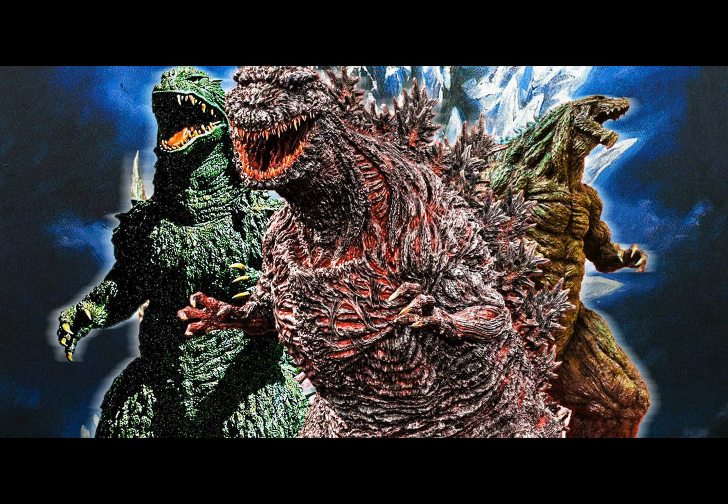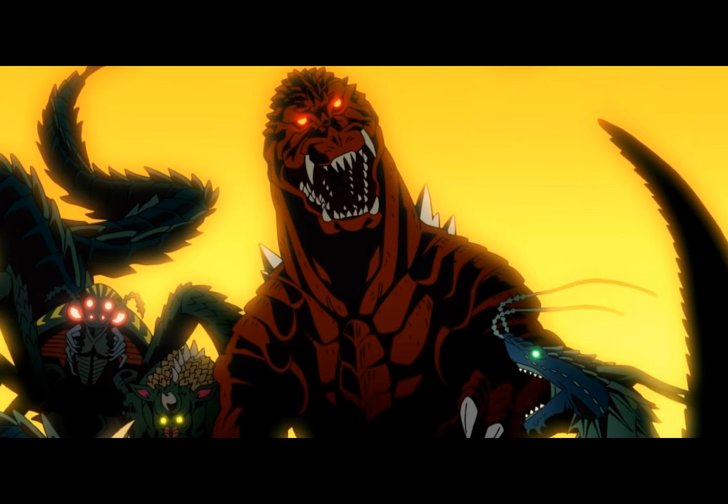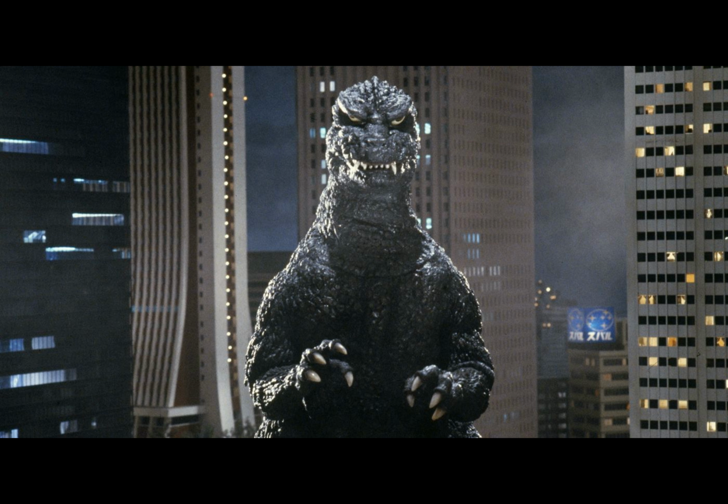The Marvel Comics Godzilla, which appeared in the comic book series Godzilla, King of the Monsters, stood at around 250 meters tall and weighed an unknown amount. This version of Godzilla was a massive and destructive creature that wreaked havoc on cities and landscapes.